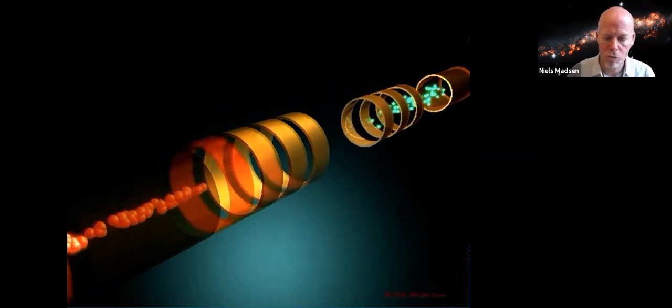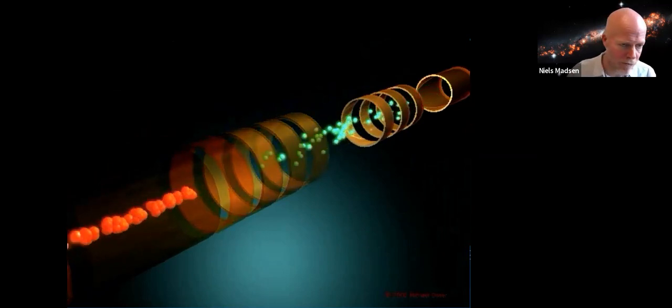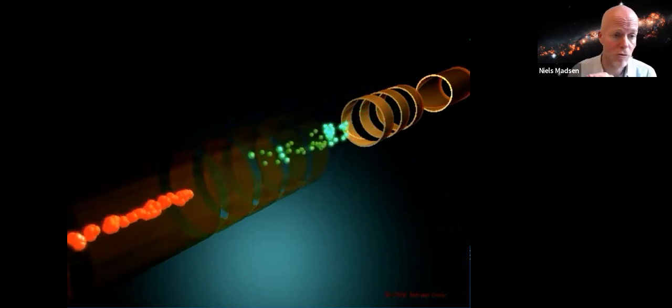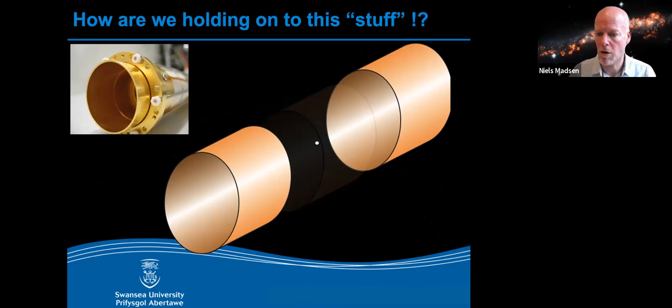To understand that, we just need to revisit some little physics here. These cylinders that you saw in the cartoon, and that's also drawn here as two yellow ones, look in reality like what you see in the picture on the top left. To give you a dimension, it's about 4 centimeters across, so one of these cylinders easily fits in a hand. Now, how do we hold on to these charged particles? If I have a charged particle there in the middle and I apply a big fat magnetic field along the axis, that's what the big cylinder is actually for, what will the particle do?